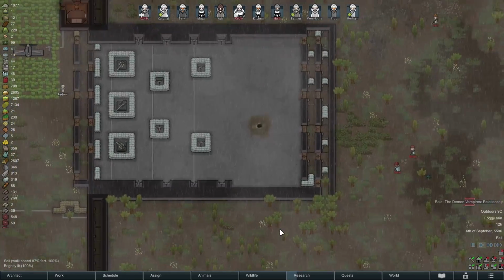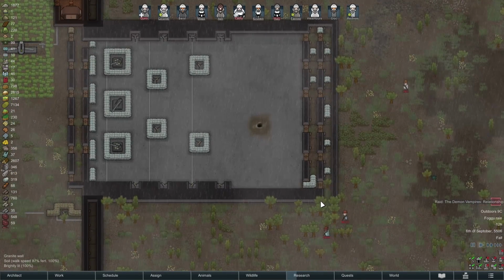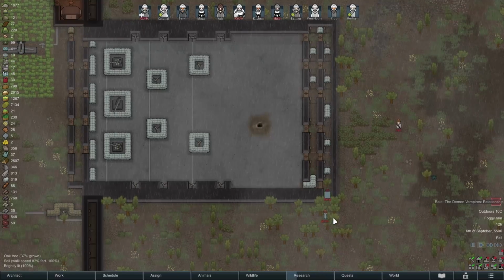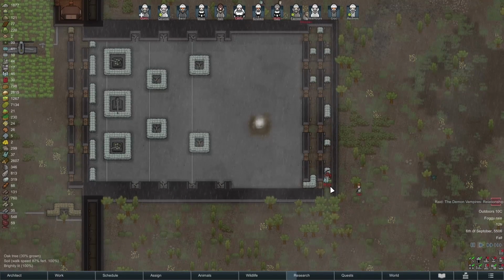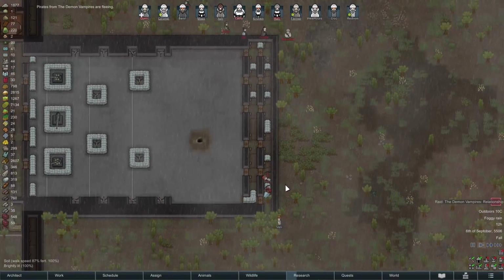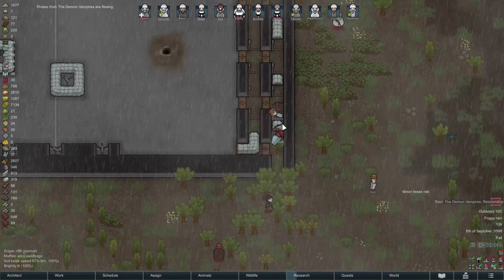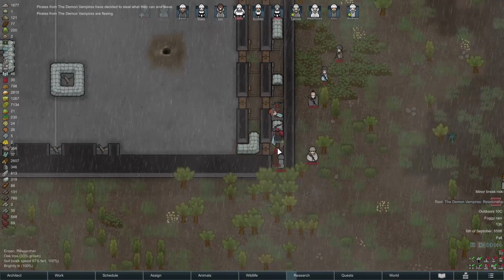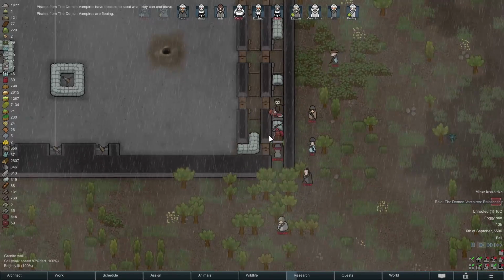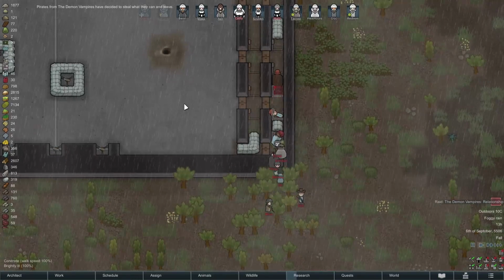I mean, they're going to trigger all of our traps, which is deeply irritating because we want to try and save the steel. Right, they're going through the little sort of network of trees that's appeared. However, they are stepping carefully. Well, okay, not that carefully. Right, one lot's gone. They've decided to run away. Okie dokie. Right, cheerio. And yeah, they're trying to be careful by going over the traps, I think. Pirates from the Demon Vampires have decided to steal what they can and leave.